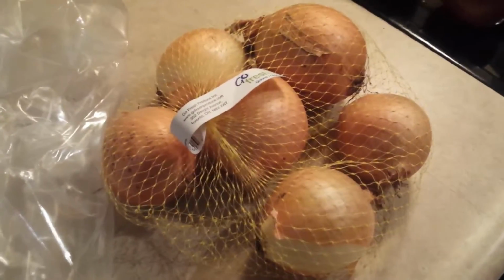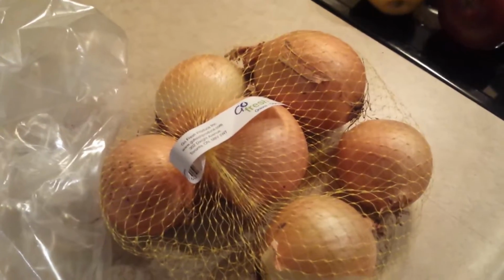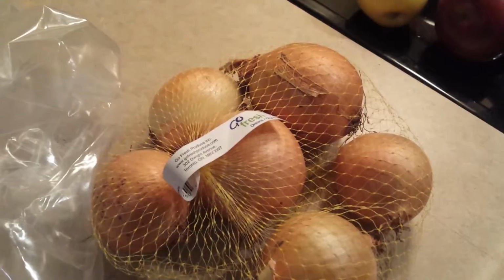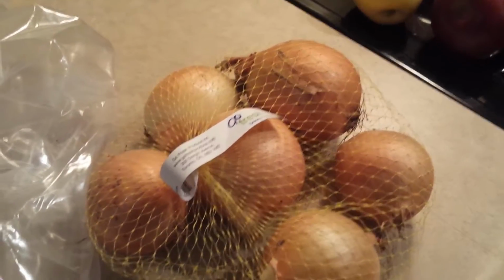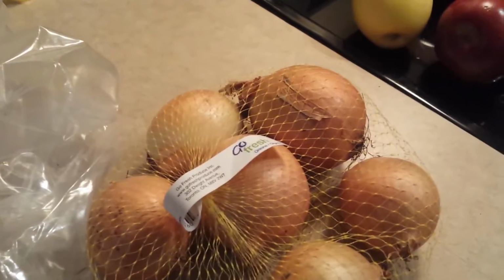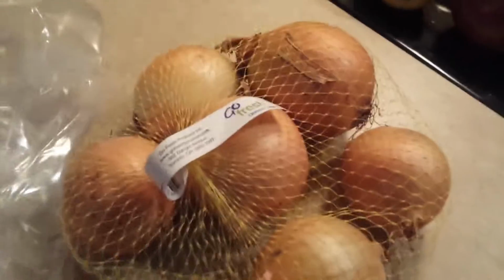These are definitely from Ontario. I think the sweet potatoes, the carrots, the spinach, and the turnip are the only things so far that don't look to be from Ontario. I think the oranges are from the US and the cucumbers from Mexico.